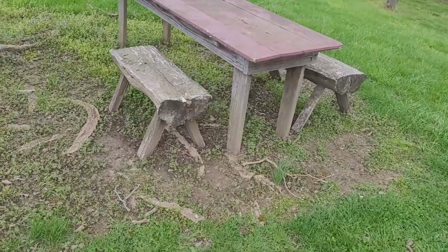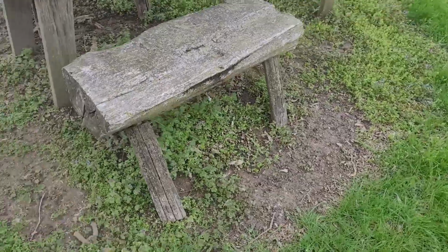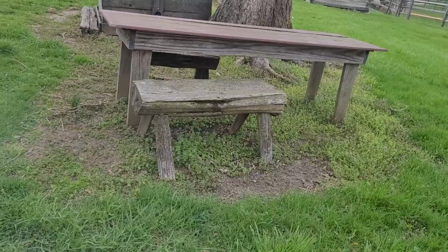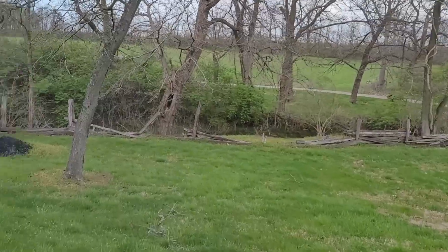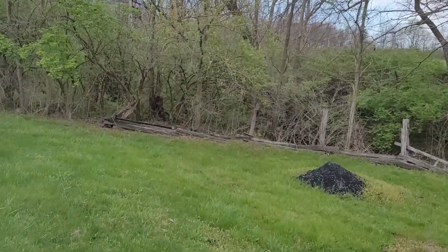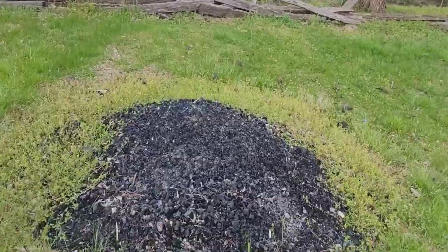These are the old seat posts and table that they used to sit on. This is definitely a very old style. Seats made out of wood blocks. Very old fence. Is this original? I'm sure they give better information on tours. They might have had a fire pit here, I'm guessing.